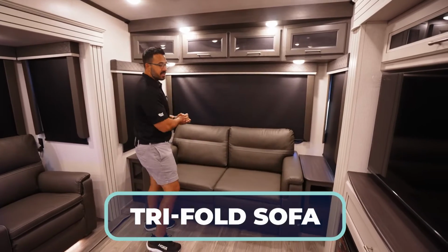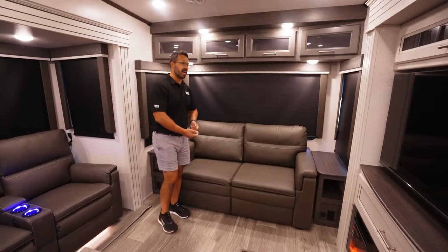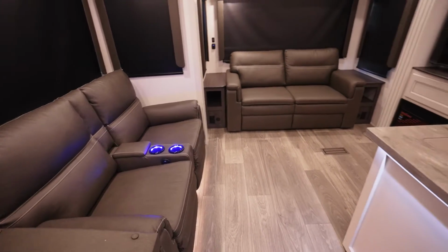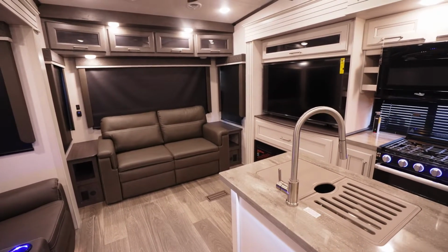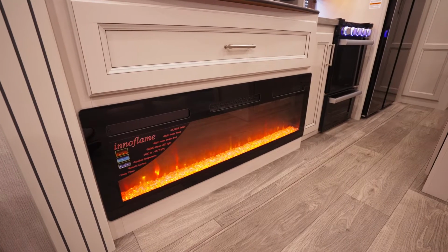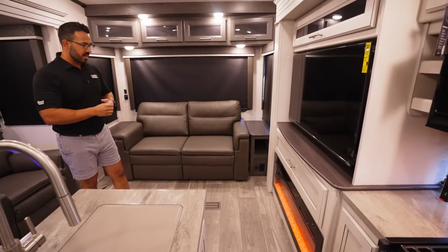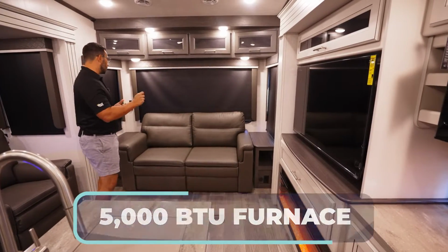Then in the very back is the tri-fold sofa. So again, great for entertainment. You can sit here, talk, have a good time. If you want to watch the Lions kick butt again this year, you have a TV right there, so you're able to do so. And underneath is this beautiful fireplace, which not only looks great, but more importantly is the fact that it's nearly 5,000 BTUs of additional heat, assuming you have shore power or a generator to power it.